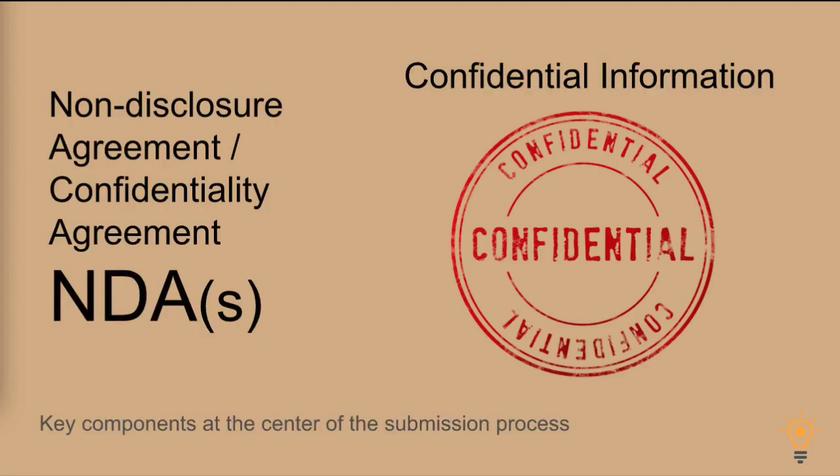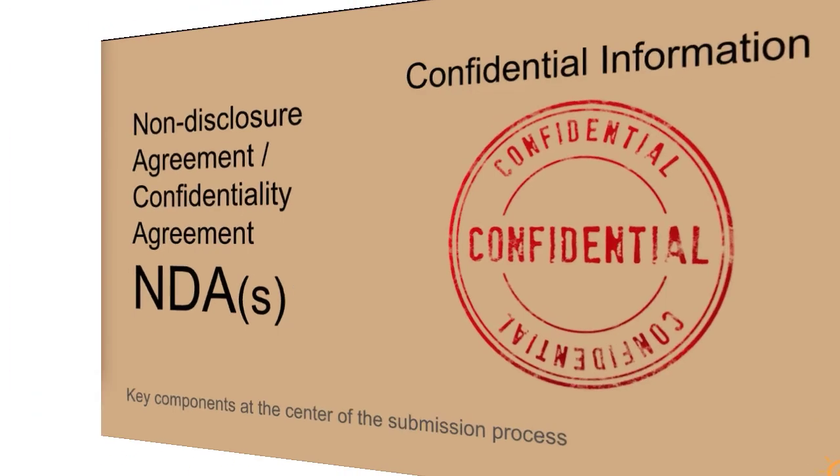In the first part of this lesson, we really took a good look at how confidential information and NDAs are structured throughout and are an important part of the submission process. But now I'd like to move forward into part 2 and talk more about an additional component, that other layer of protection, IP, that most of the companies were mentioning in their documents. So let's move on and take a look. See you in part 2.